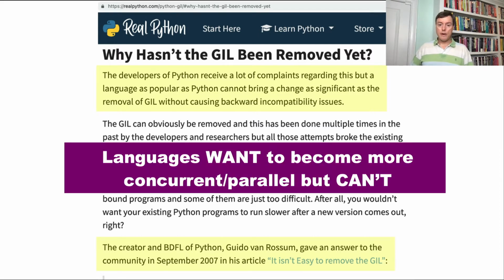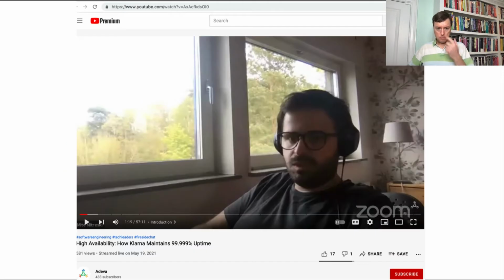So it is hard. Languages want to become more concurrent and parallel, but they can't because it's not like an extra feature that you can just shoehorn into your language. It's a fundamental building block. And so they're sort of stuck. So that's part of my answer.